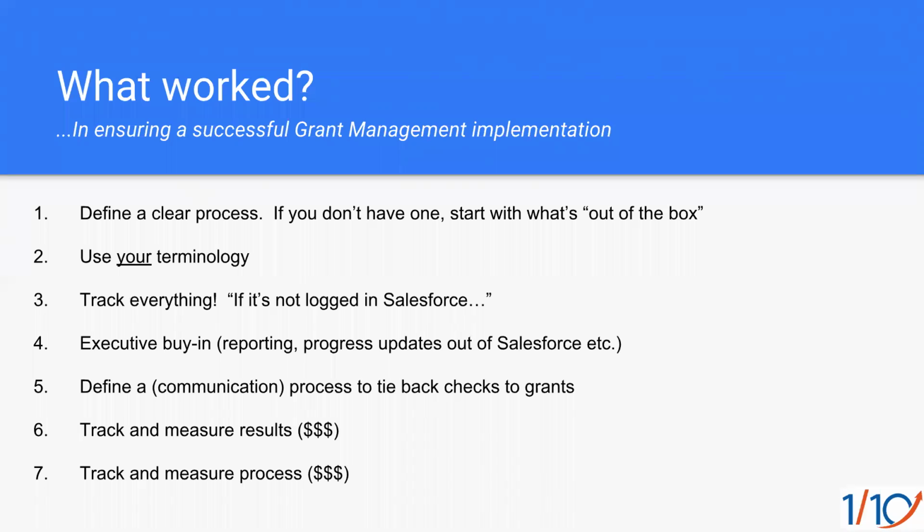Second thing is use your terminology. If you don't use a letter of intent, or you don't call it awarded, or you use some other terminology, Salesforce is highly configurable. So change it to what your terminology is. It's going to make it a lot more clear. It's going to avoid mistakes, and it's going to help user adoption over time if people see language that they're familiar with.